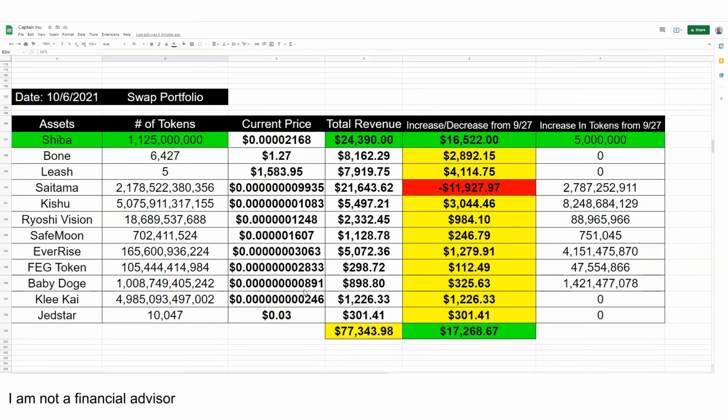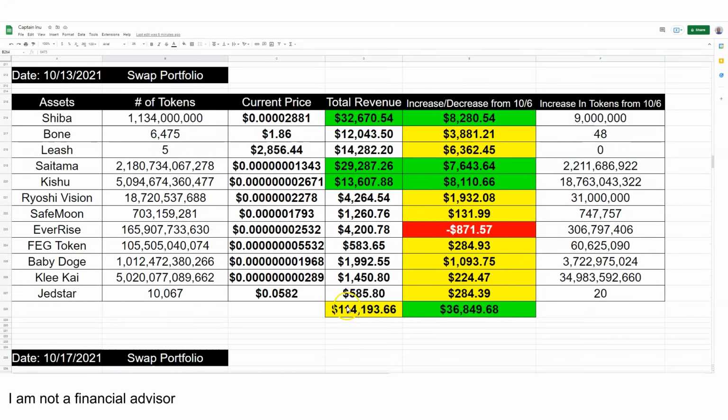Total revenue, $77,000 on October 6th. So now we're getting a little bit higher. And then that's when it starts to happen. We broke over $100,000, $114,000 in revenue. Most of that is profit. I'll be honest with you, most of that is profit. I do need to add in the number of how much I invested in each and every single one of these assets. I'll definitely do that in the next update.